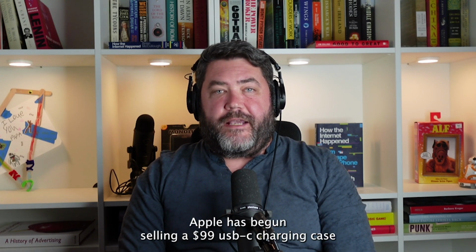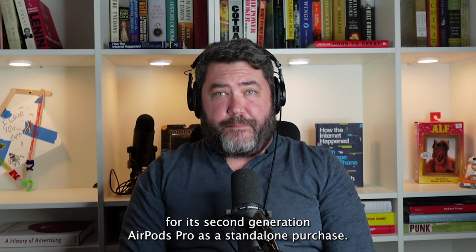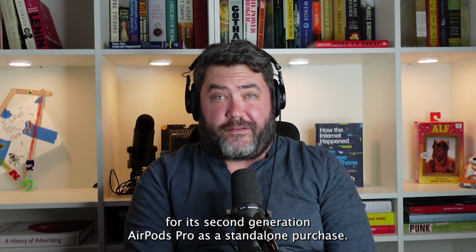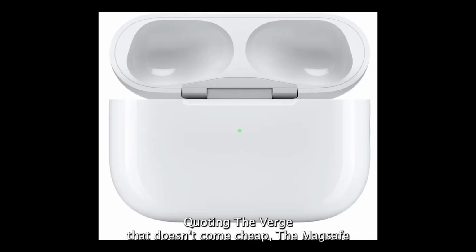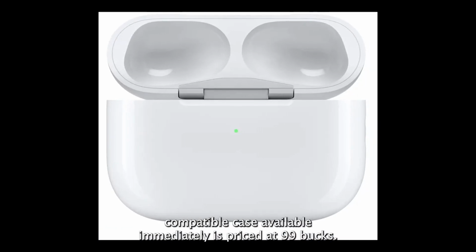Apple has begun selling a $99 USB-C charging case for its second generation AirPods Pro as a standalone purchase, quoting The Verge. It doesn't come cheap. The MagSafe compatible case available immediately is priced at $99.